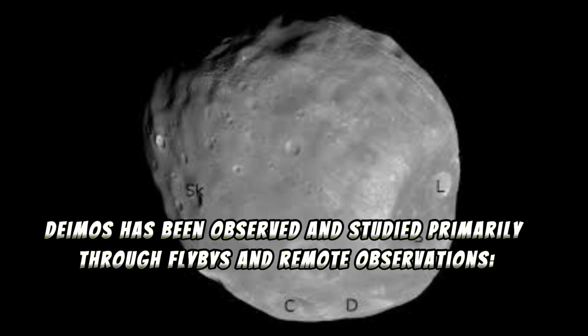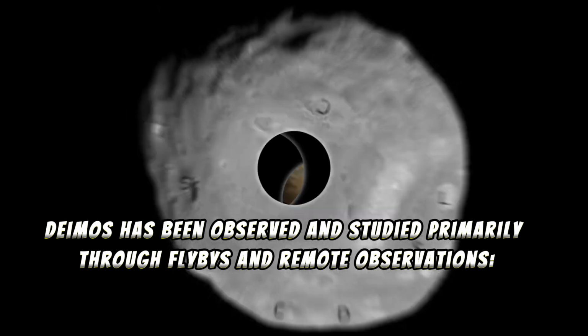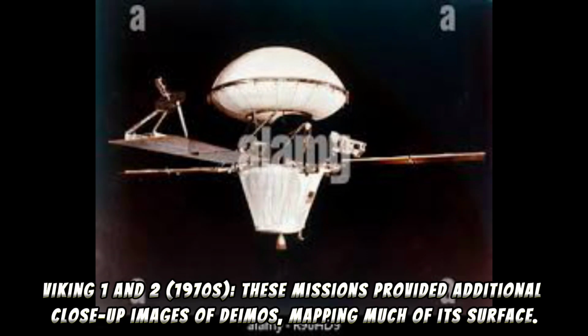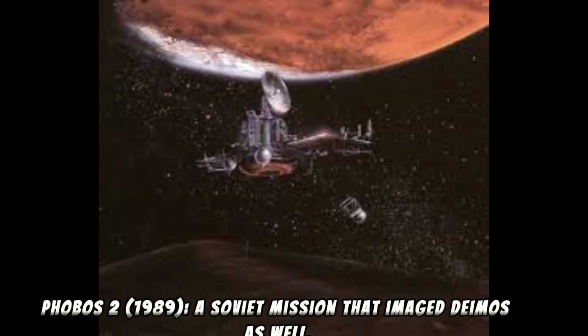Deimos has been observed and studied primarily through flybys and remote observations. Mariner 9, 1971, the first spacecraft to capture close-up images of Deimos. It provided the first detailed views of its surface. Viking 1 and 2, 1970s, these missions provided additional close-up images of Deimos, mapping much of its surface. Phobos 2, 1989, a Soviet mission that imaged Deimos as well.